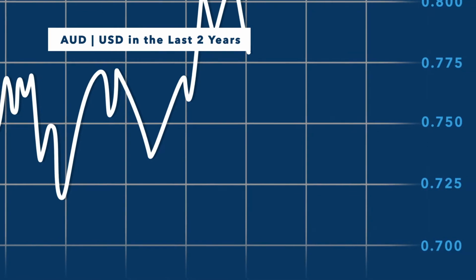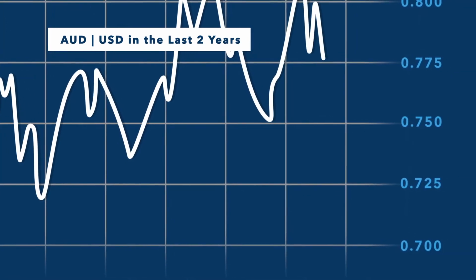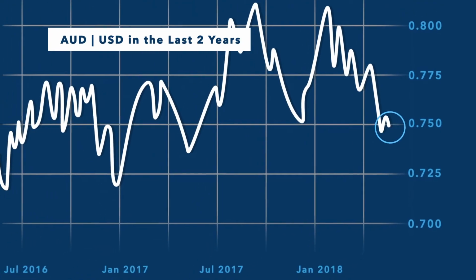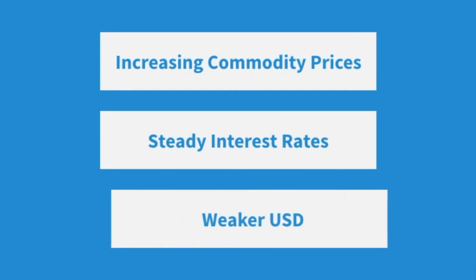Generally, when you hear about the Australian dollar, it's compared against the US dollar because this gives us the best idea of how it's performing globally. We've had a lot of fluctuation against the US dollar recently, but since the beginning of 2016, the Australian dollar has been steadily climbing. This climb can be attributed to 3 things: increasing commodity prices, steady interest rates, and a generally weaker US dollar. It's a slightly different story for the Australian dollar against the euro because these currencies have been on a bit more of a roller coaster.